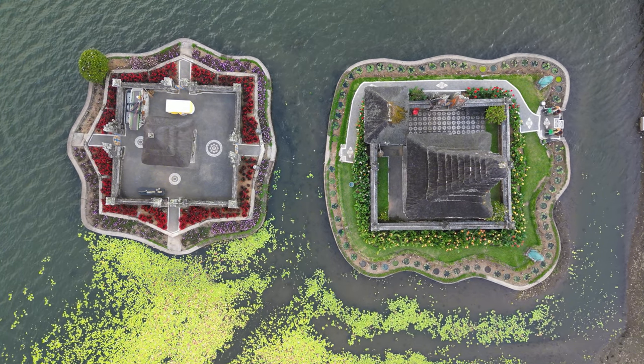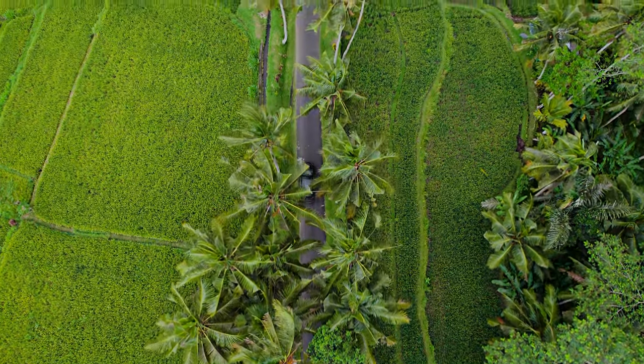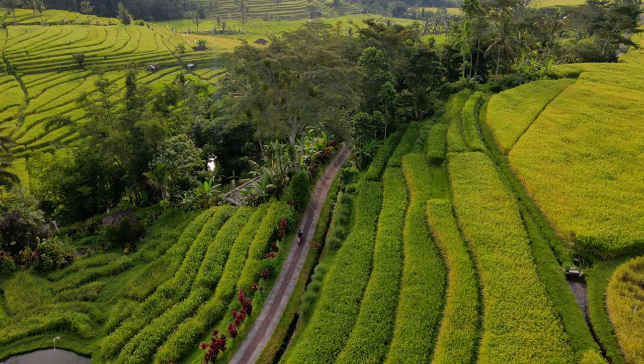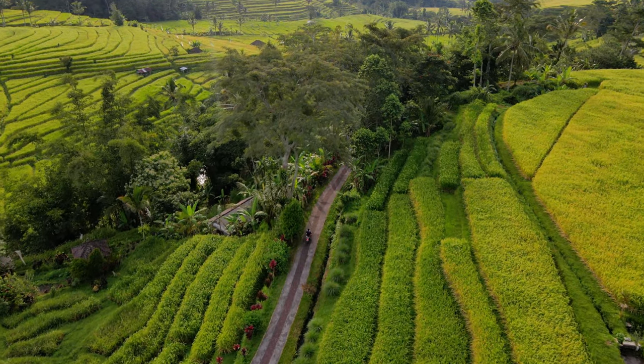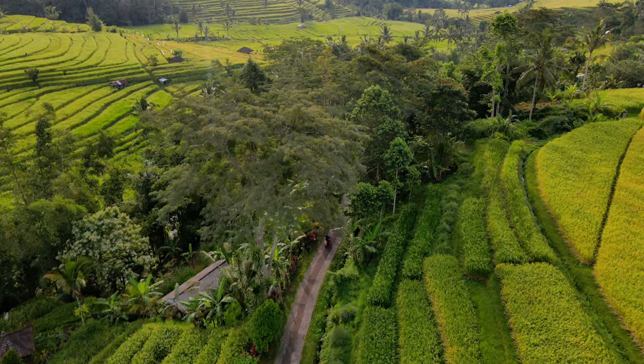Getting here is fairly easy. The temple is about a 1.5 to 2-hour drive from the main tourist areas like Seminyak, Kuta, or Ubud. You can hire a car with a driver, rent a scooter if you're up for an adventure, or even join a guided tour for a hassle-free experience. There are plenty of signs along the way, so it's quite straightforward.